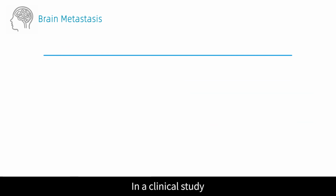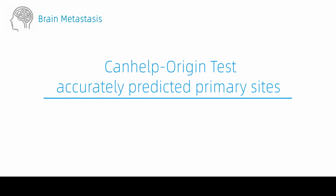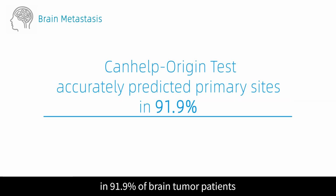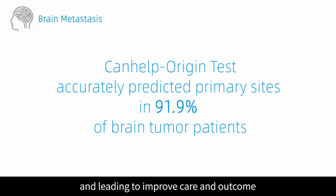In a clinical study, Canhelp Origin test accurately predicted primary sites in 91.9% of brain tumor patients, thereby assisting oncologists to apply precise treatments and leading to improved care and outcome for brain metastasis patients.